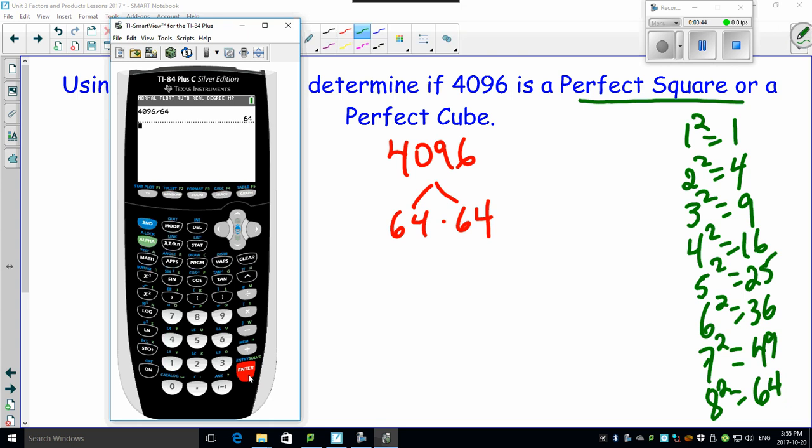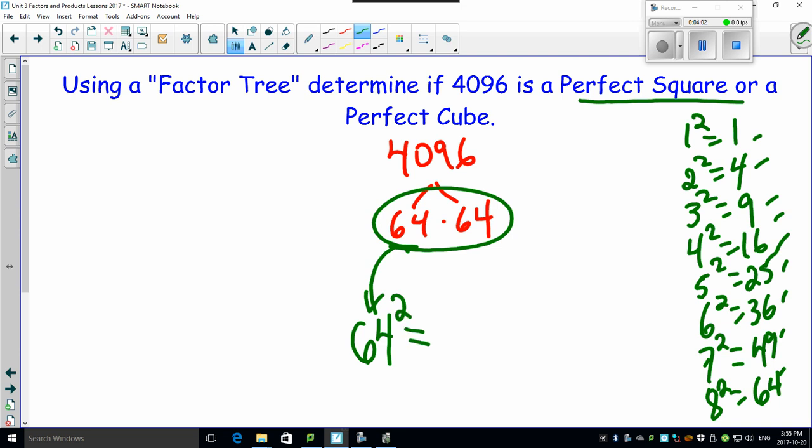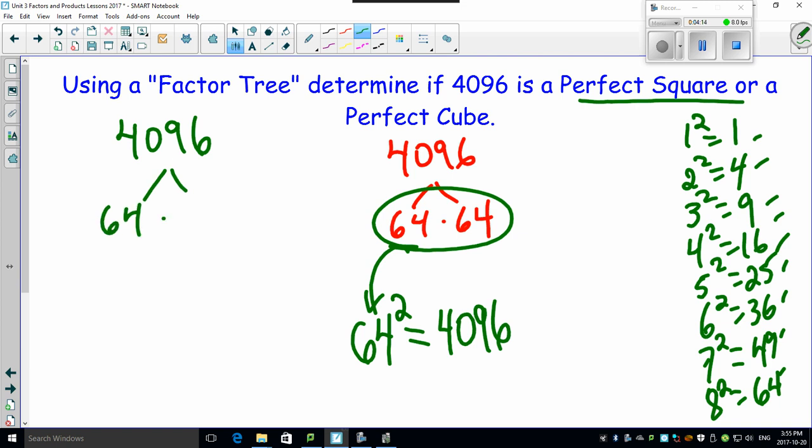If you're not sure, try these numbers. See what you get. See if it gives you a nice number. Go from there. Now, check this out. This being a pair, this is the best part. This being a pair, I know that it's a perfect square because 64 squared gives me 4096. But I want to go one more step. I want to go back to this 4096 and see if it is not a perfect cube as well.